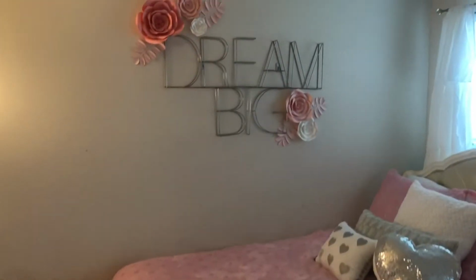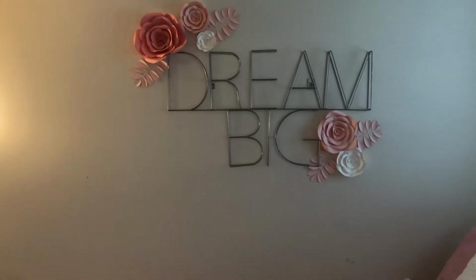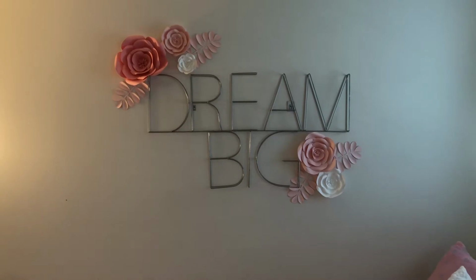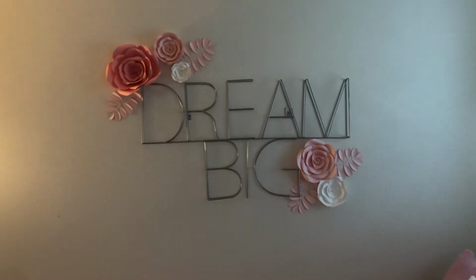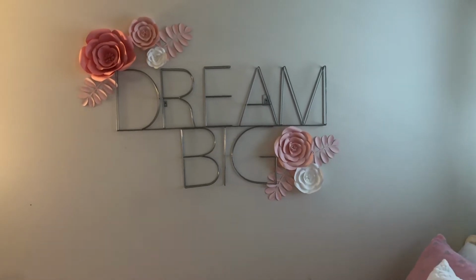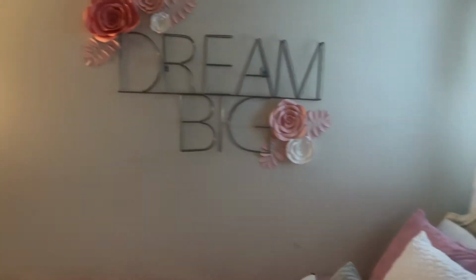And then we got this Dream Big sign up here. And I just added the paper flowers on that. So she really loves that. And I was thinking about adding maybe some of those fairy lights. So at night, you know, you can just turn those on and light those up. So, yeah. And here's her desk.